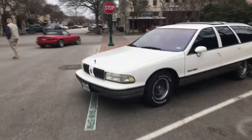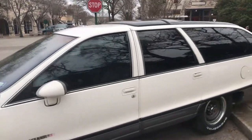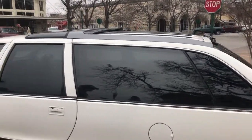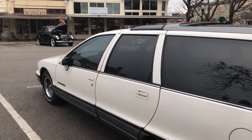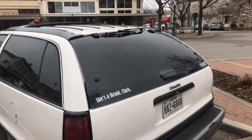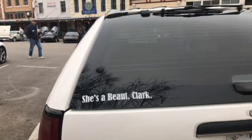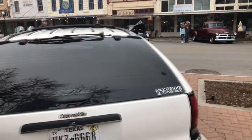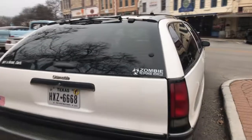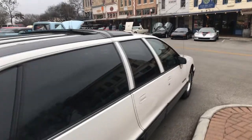And we know the owner of this big cruiser. You don't see many of those around. Look how far the back end comes out from behind the wheels. I think this says it all right here. Your sunroof here.